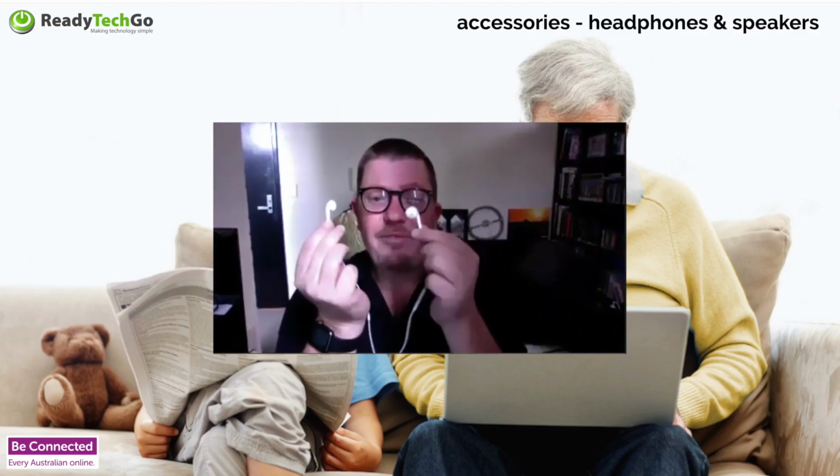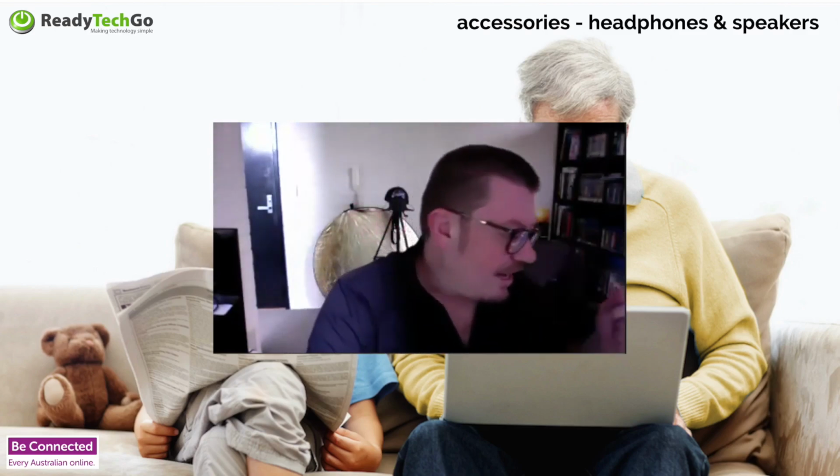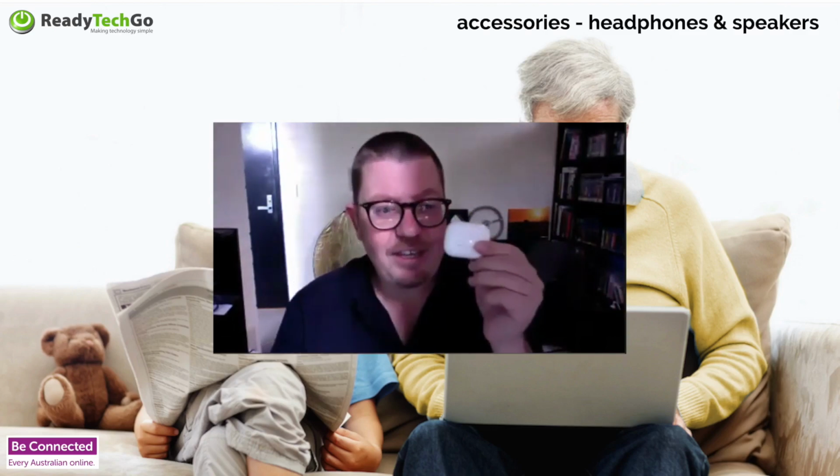Most of these type of headphones you can get for around $30, $40, $50. They sound pretty good, a very basic sort of neutral sound, but not anything too special. Then you come to AirPods, the wireless AirPod headphones. Now, these are the AirPod Pros.